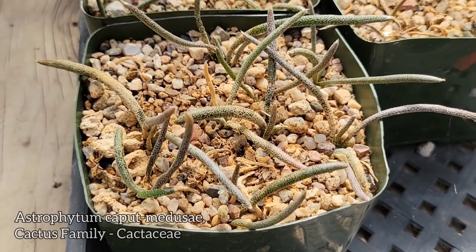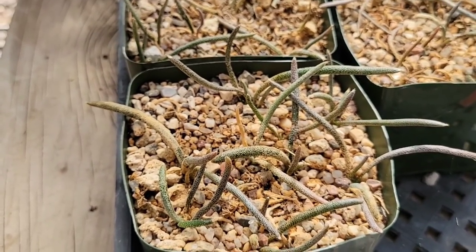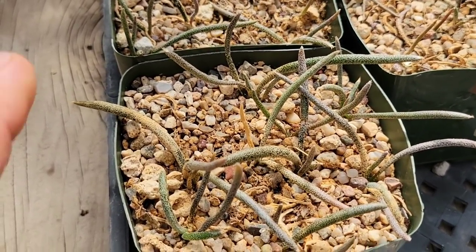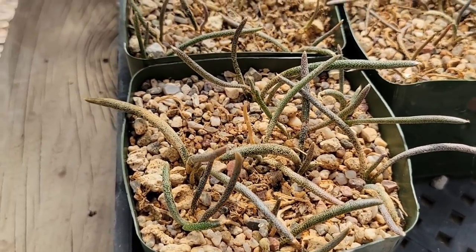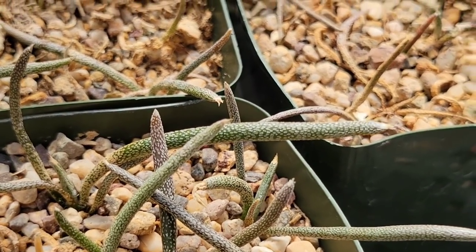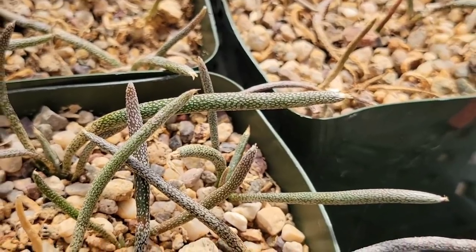But these are young ones. These stems get upwards, I believe, of 16 inches sometimes. Maybe, I don't know, maybe not that big. But either way, these are much smaller than they would be as adults. I'd love to see the habitat on these, but you can still see they got all those trichomes dotting them, looking like little white scales.